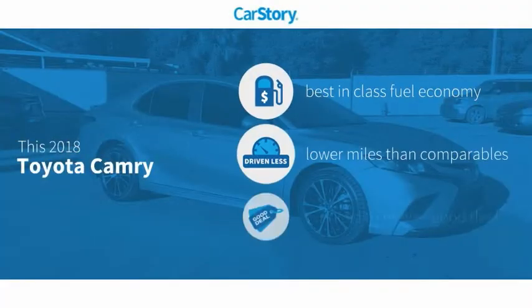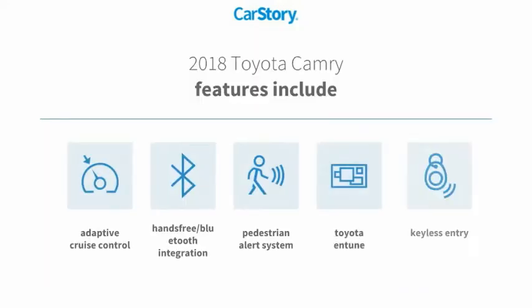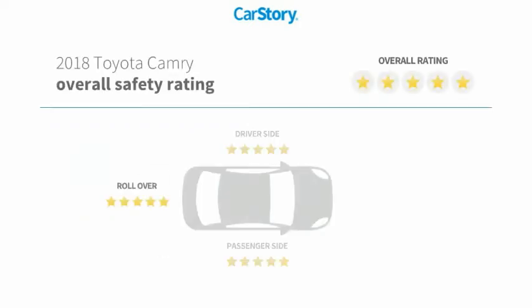Car Story research indicates this vehicle as having best-in-class fuel economy, low miles, and a good deal. Features also include keyless entry, adaptive cruise control, Toyota Entune, hands-free Bluetooth integration, pedestrian alert system, and has been listed as an IIHS top safety pick with these ratings.